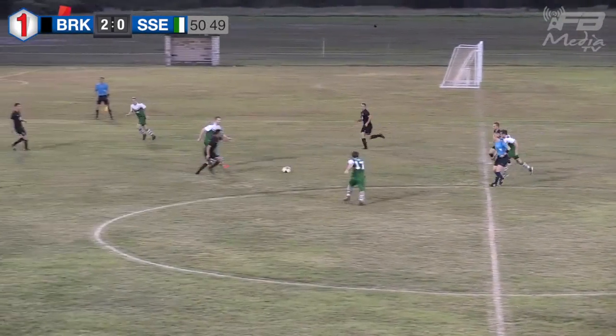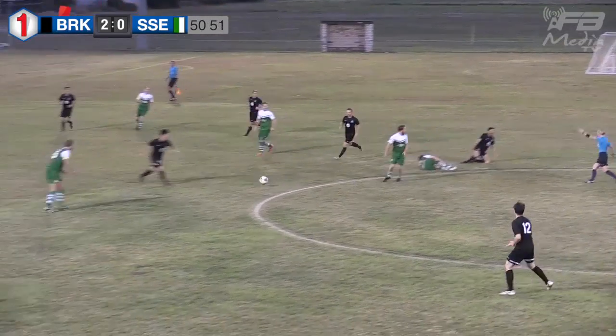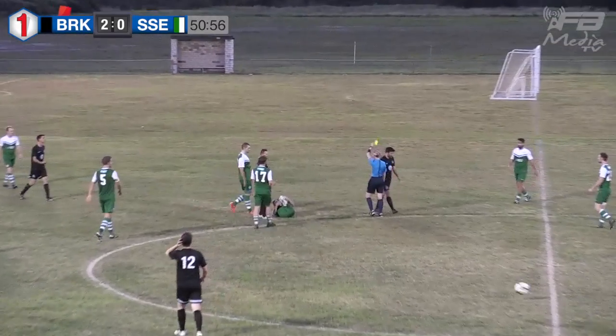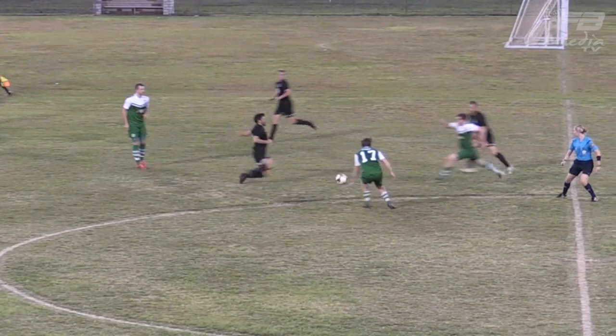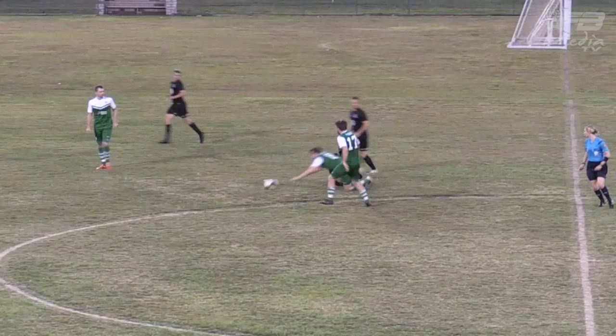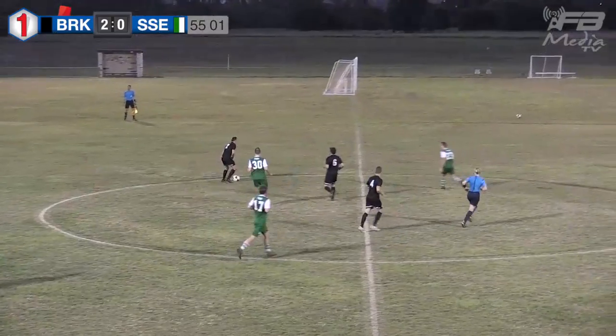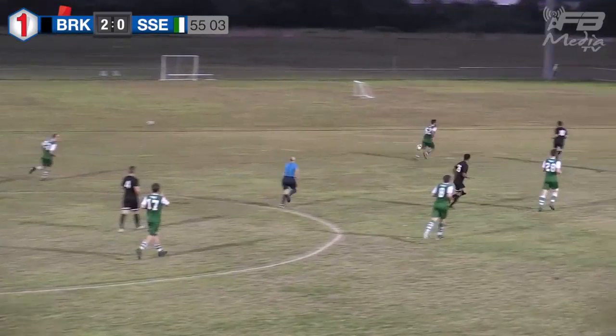Knights look to launch another counter. Won by the Eagles. Sliding challenge in there, and punished by Smith. And Reid has been riding his luck somewhat during this match. And Lara Smith decides no more. Todd Gordon, the player, brought down.